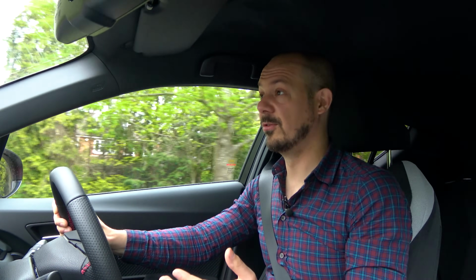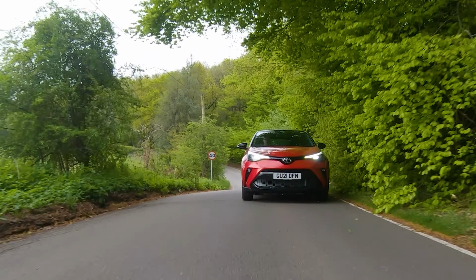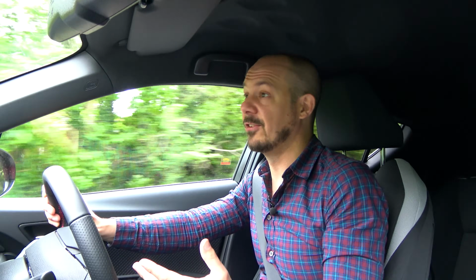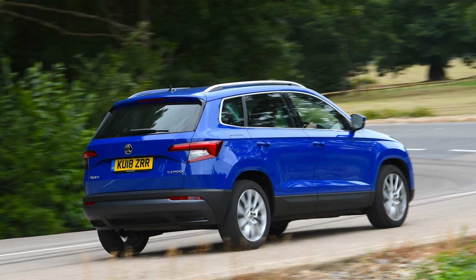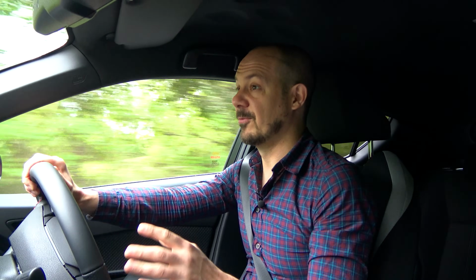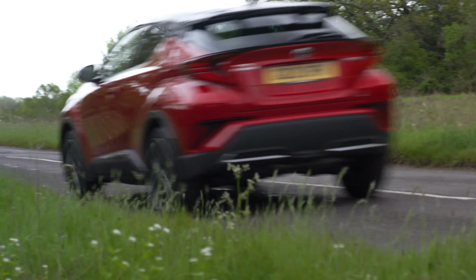The ride is also very sophisticated for a car in this class. It's fairly firm, but if you hit a bump, even a nasty pothole, the car doesn't skip sideways, it stays composed, it's very well judged. It just has a slightly sporty edge to it compared with, say, a Skoda Karoq that's softer and altogether more wallowy. And actually, you don't need to go for a GR Sport version to get a CHR that's good to drive, because even the lesser versions are very good compared with most cars in this class.